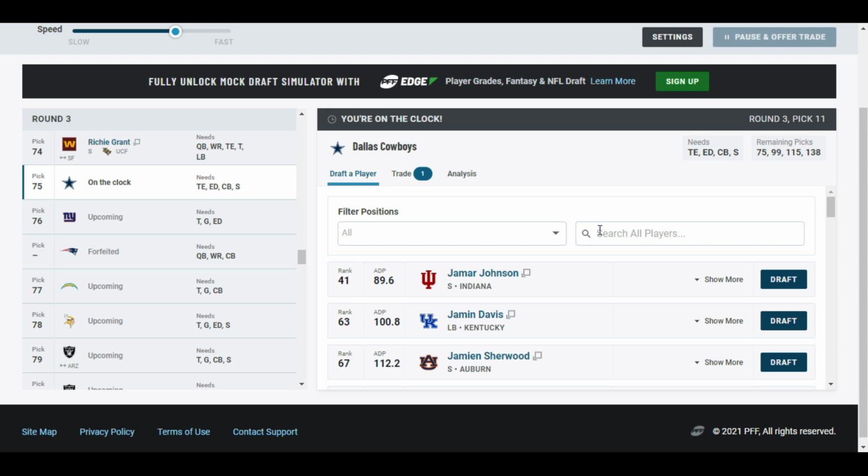So getting into the third round now with the 75th pick. And as you can see here, right off to the left, Richie Grant was taken right out from under us. This is a guy that I probably would have taken at this 75th pick, so that is a bit annoying. Of the remaining safeties, he was definitely my favorite. Definitely prefer him over the likes of Jamar Johnson. And yeah, I know we still needed to go corner, but I just love Richie Grant, and getting him at the 75th spot would have been a treat.